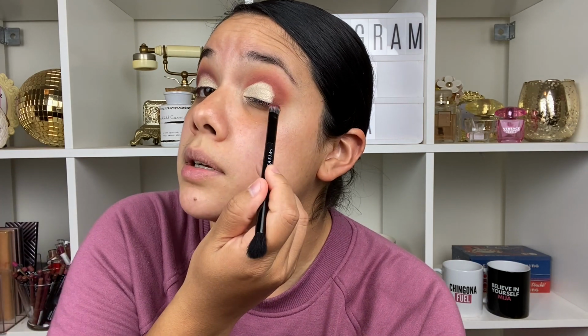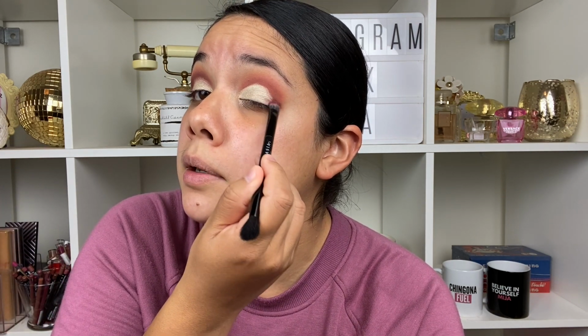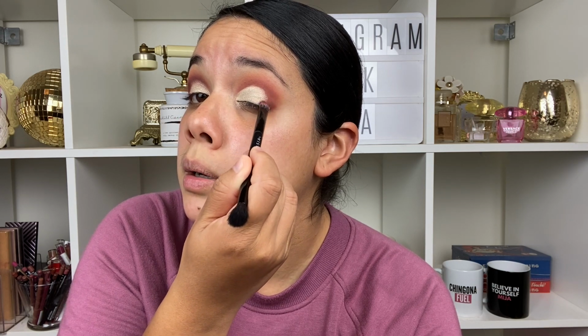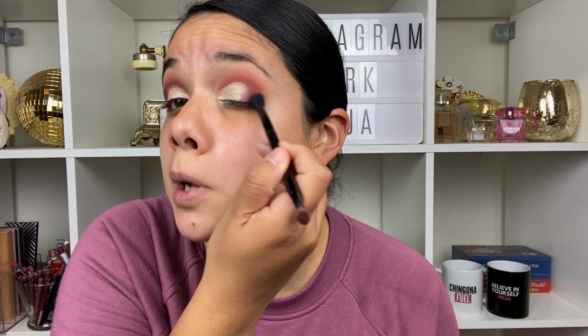Now what I'm going to do, same little brush, I'm going to take some more of Guantanamera, and I'm just going to begin to blend the shimmery lid shade, just tapping that on there, and my crease. And we can turn it around and do some blending. And if you lose a little bit of the lid shade, go back in, add some more. That's just what happens.